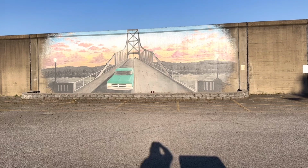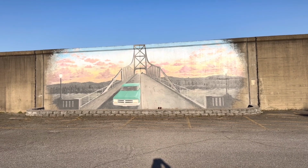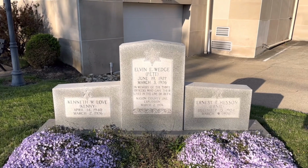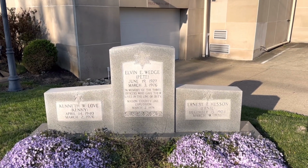What you're seeing here is a mural. This is where the Silver Bridge went across the Ohio River. In memory of the 3 officers who gave their lives in the line of duty, Mason County jail explosion, March 2nd, 1976.